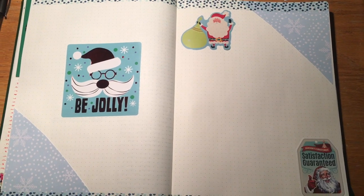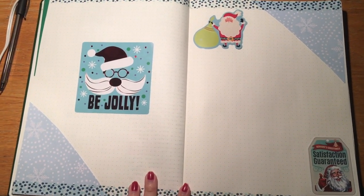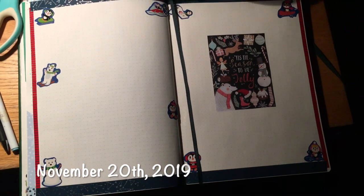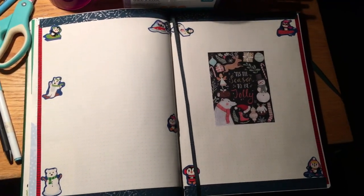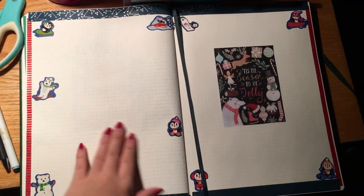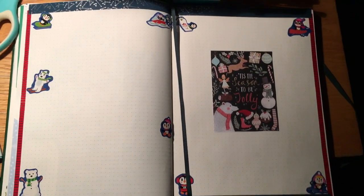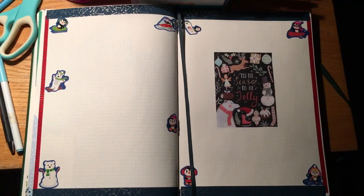So I guess the rest of the night, I'm probably going to continue working on my research papers and then write a little bit and call it a night. I didn't get to record the process behind this page, but I think it's really cute. I used some Constellation washi up there, stuck some Dollar Tree stickers. This is another image from Google or Tumblr. And I really like how it all kind of meshes together.